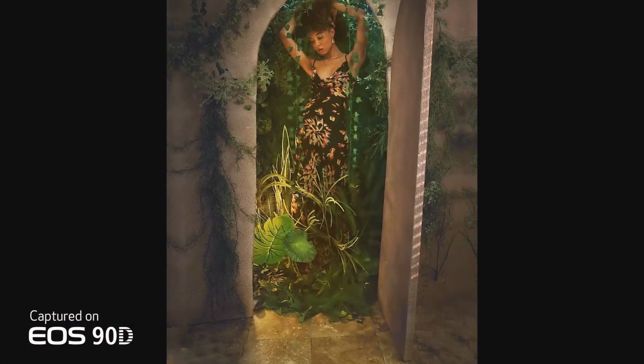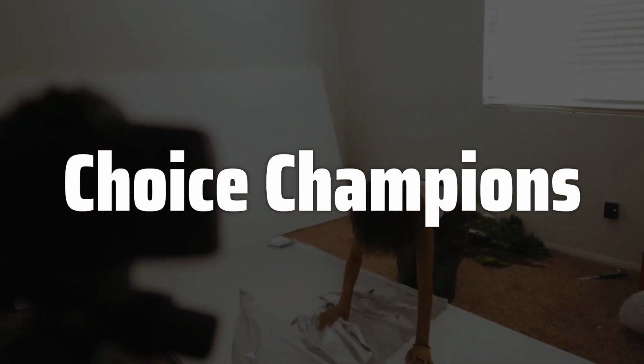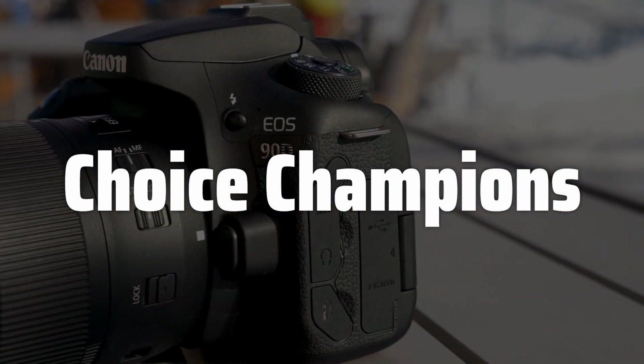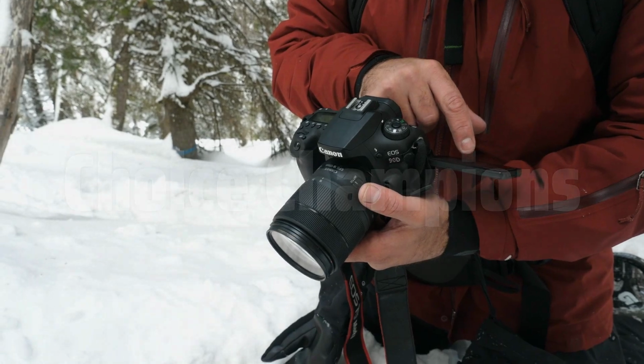Welcome to Choice Champions. The best Canon R5 is probably one of the most anticipated camera releases in recent memory, and for good reason, as it packs an incredible amount of power and features into a relatively compact body, making it a top contender for professionals and serious enthusiasts alike who demand top-tier performance for both photography and videography.